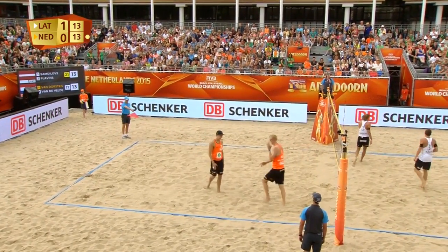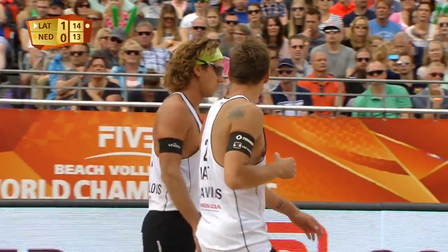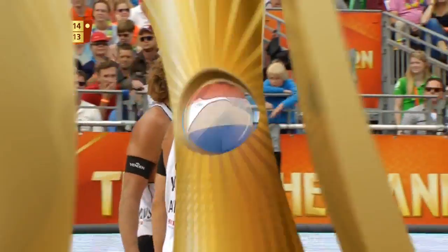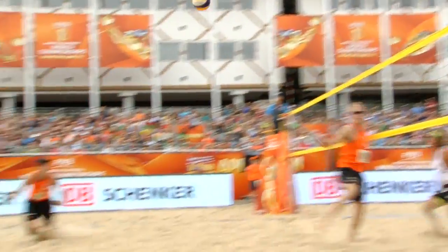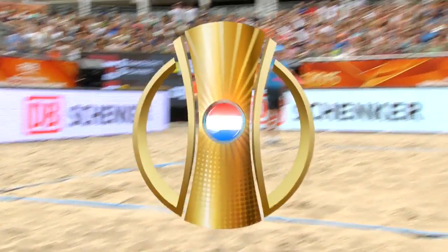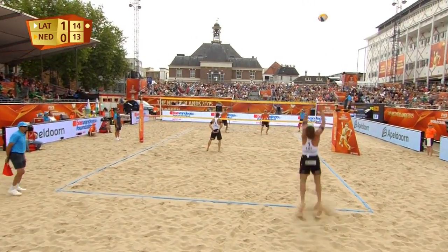And another clever piece of play once more from Samoilovs. He just sums it all up. He looks at where the defense is placed and just puts it where they're not. Nice big empty space for him. It's 14-13, Samoilovs will serve.